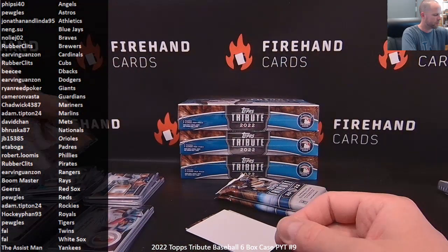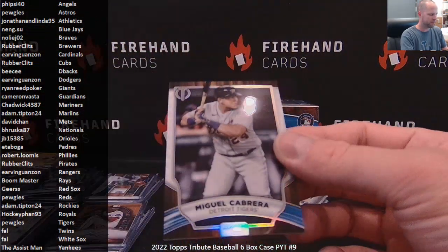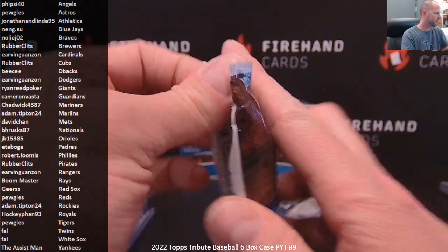But anyway, nothing surprises me nowadays with cards. I'm sure there's plenty of people who have been weighing boxes forever. But with the value of some of the cards nowadays and the cost of boxes, not shocked. Miguel Cabrera.